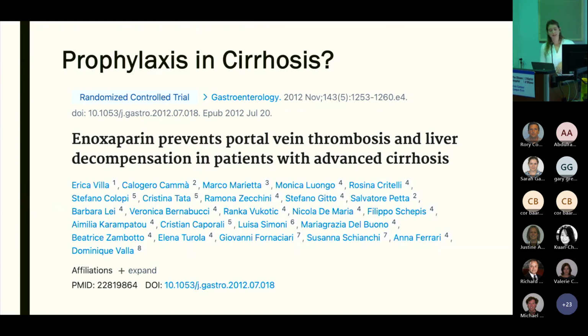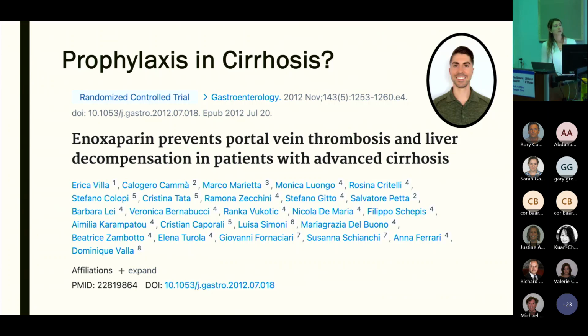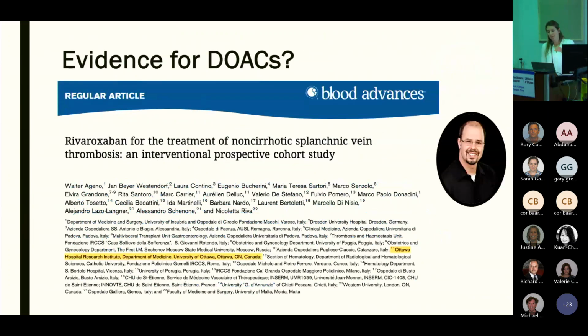Of course, more data is needed before implementing this strategy. And when I spoke to Caleb, he was saying pretty much across Canada, this is not routine standard of practice. Cirrhotics are not prophylactically anticoagulated for these splanchnic vein thrombi, but maybe in the future. As I said, it's an emerging diagnosis. So we know that heparin is first line, but what about DOACs? We use these all the time in other venous thromboemboli like PE and DVT. So is there any evidence they also work in treating splanchnic vein thrombi?